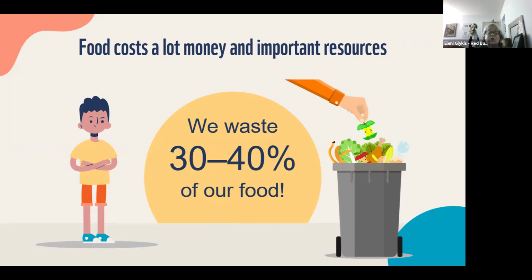So we actually waste 30 to 40%. That's almost close to half. And most of that ends up in a landfill. And you think about it, when you spend money, there's a cost there. There's a cost in resources and in a farmer's effort, but there's also a cost in money. Food is not cheap. And when we get things that cost money, we usually take pretty good care of them, like watches and bicycles and new cars and maybe smartphones.